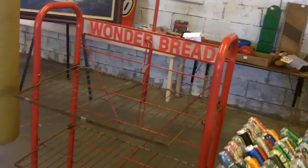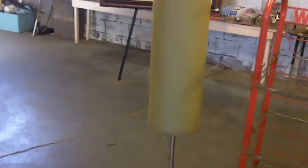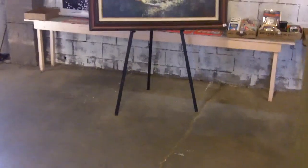Neat old Wonder Bread display sign. And then this, I think it was used as a jewelry display. It's basically a big freaking pincushion. So, you know, a lot of uses for that.